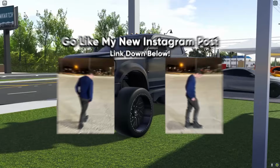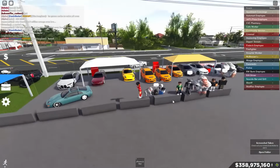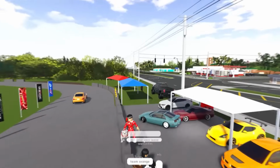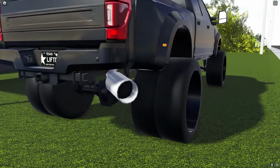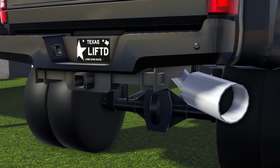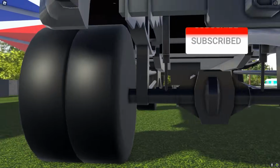Lifted Ford truck. Yeah, no, that's definitely an admin car, bro. Gotta be. That's so sick, dude. That's actually so sick. Look at the exhaust right there. Oh my goodness, bro. Look at that exhaust. Texas license plate, lifted. Got the dually. Look at that suspension right there, brother.